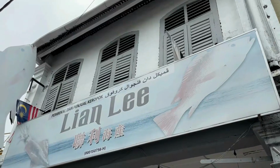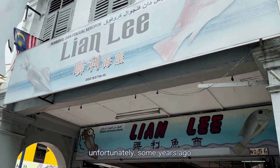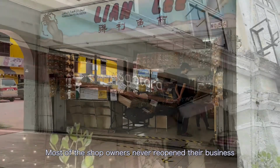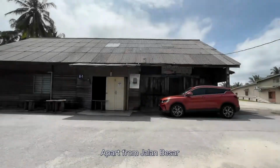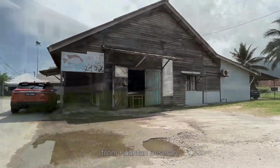This is Kuantan Old Street, Jalan Besar. In the old times, there were a lot of shops selling salted fish. Unfortunately, some years ago, a fire burned down the majority of shops. Most of the shop owners never reopened their business until recently, it has transformed into a street with lots of vintage coffee shops. Apart from Jalan Besar, my parents used to get their dry seafood produce from Kuantan Beserah.